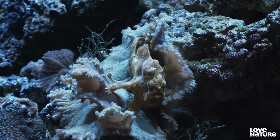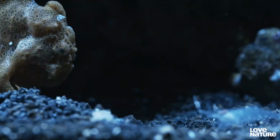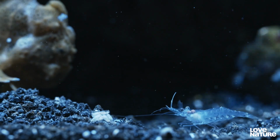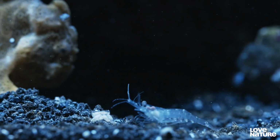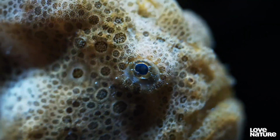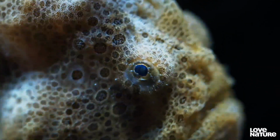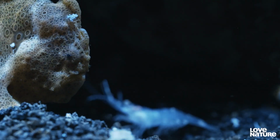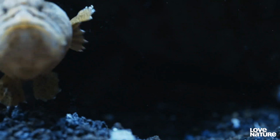But angling with your own body part isn't risk-free. The frogfish's lure is so convincing, it sometimes gets eaten. It can take 6 months to regrow, leaving the frogfish no alternative but to catch its prey the traditional, more difficult way.